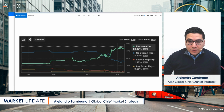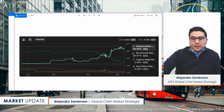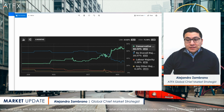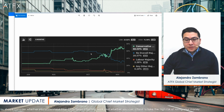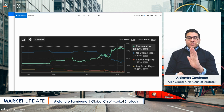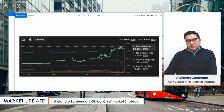Yes, you can. So you can see here in green, that's the likelihood of the conservatives grabbing a majority, okay? Right now that's 68.03%. Now up until I think mid-October here, the likelihood of having a hung parliament was still quite high. But then from here, you get that switch. So there's not a lot of money bet here. There's like 250,000, but you know, people can do arbitrage, right?